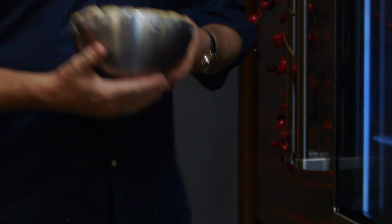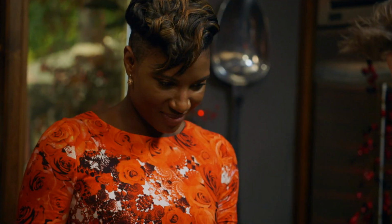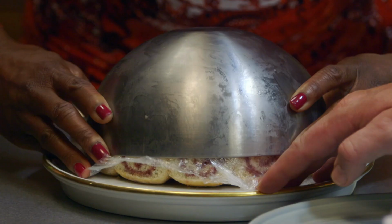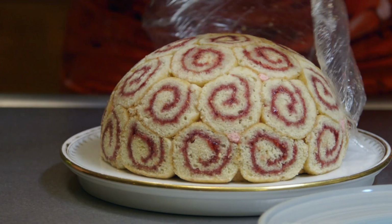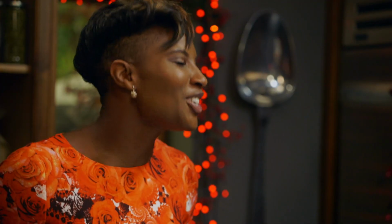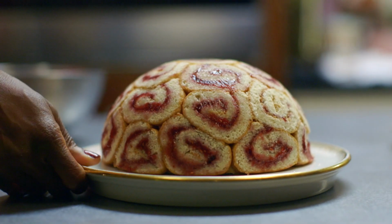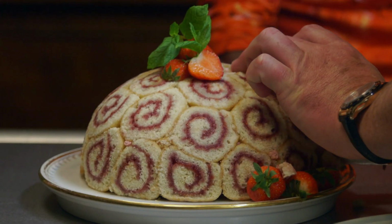Now, the reveal. We place a plate on the top, and then we make sure it's in the centre. What you're going to do is hold the cling film, and the bowl will just come straight off. Right, now take the cling film off. Looks like a brain. But it's an artistic one. Garnish your artistic brain with some strawberries and mint, then slice open.